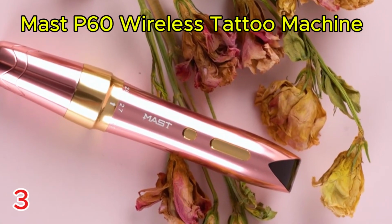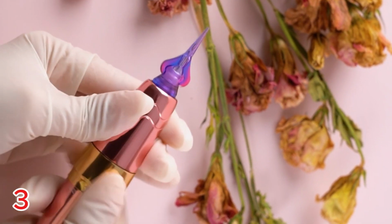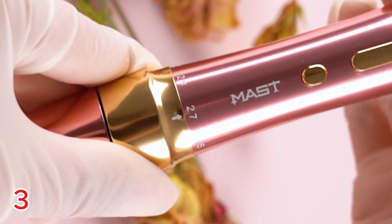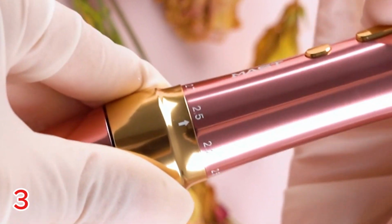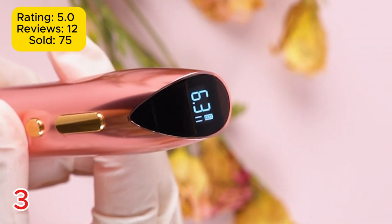Number 3. Mast P60 Wireless Tattoo Machine. The Mast P60 is completely wireless, giving tattoo artists freedom from tangled cords and the limitations of a wired setup. This wireless design makes it ideal for those who prefer mobility and a clean, organized workspace. Rating 5.0. Reviews 12. Sold 75.